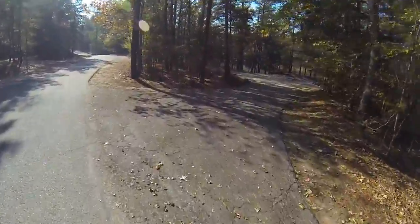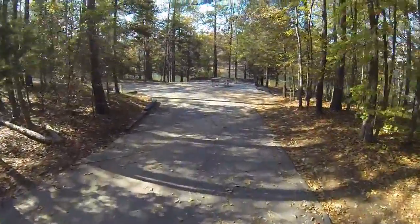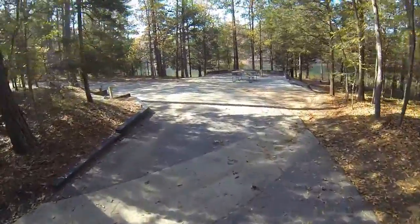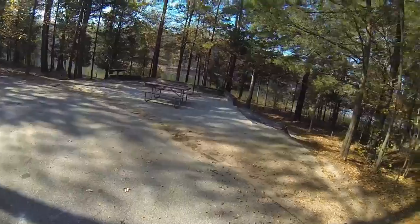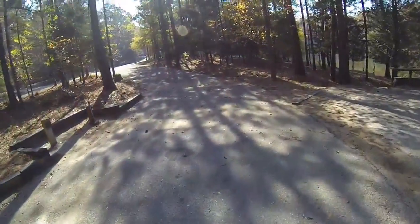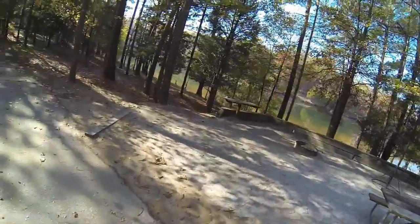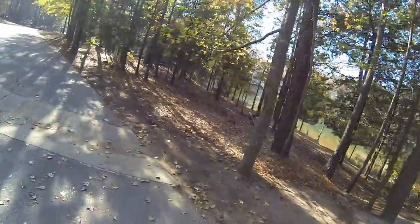Space 30 is a pull through. Again, ideal for a small camper. Nice long driveway, but not much of a space to set a camper. Fairly small living area. Still a nice view of the lake.